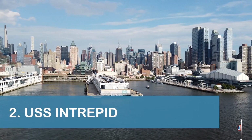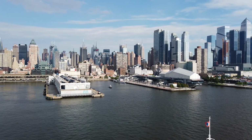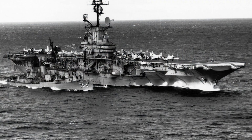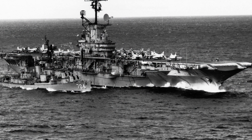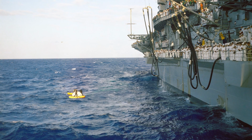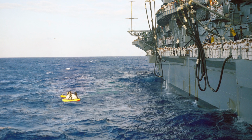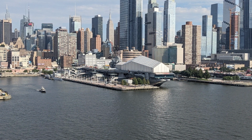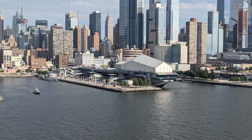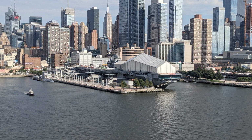The next point of interest was the USS Intrepid aircraft carrier, which was located next to the Manhattan Cruise Terminal off the port side, or left side, of our ship. The aircraft carrier served in the U.S. Navy during World War II and the Vietnam War, and the ship was also involved in the recovery of astronauts and space capsules in the early days of the U.S. space program. The Intrepid was permanently docked in New York City in 1982, where it was transformed into a museum with a collection of aircraft and several exhibits related to naval history and space exploration.